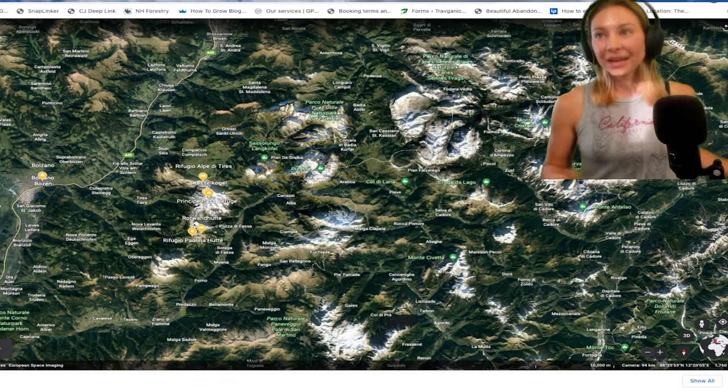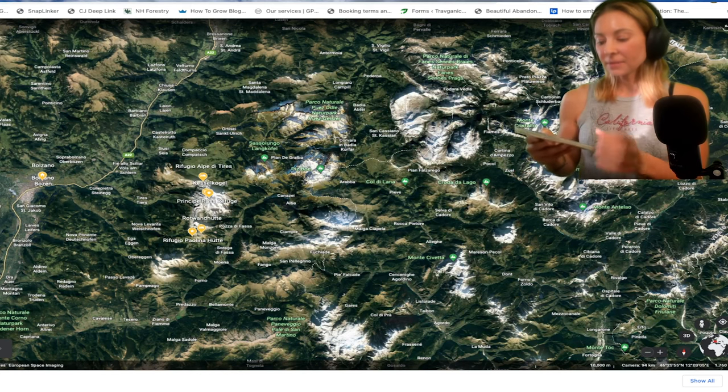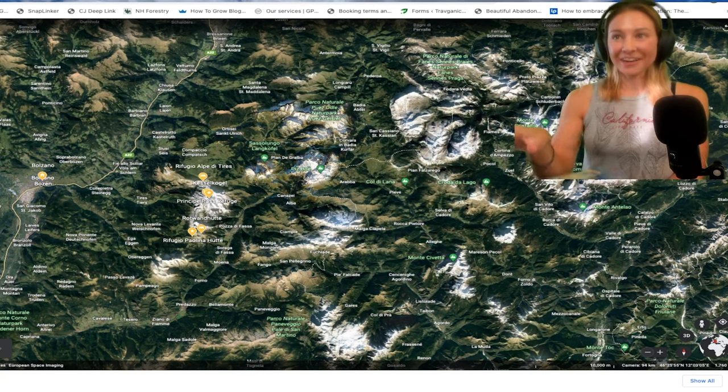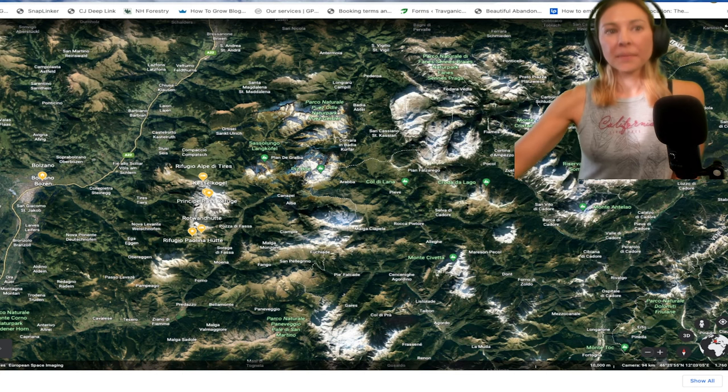If you can get your hands on one, you'll want a Tabacco map. These are actually numbered by mountain range area, so you'll want to know that before you pick up one of the maps as well.